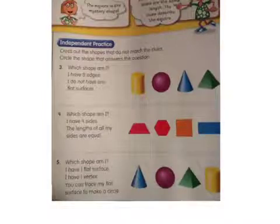When you're ready for number 4, which shape am I? I have 4 sides. The lengths of all my sides are equal. Okay. And number 6, which shape am I? I have 1 flat surface. I have 1 vertex. You can trace my flat surface to make a circle.